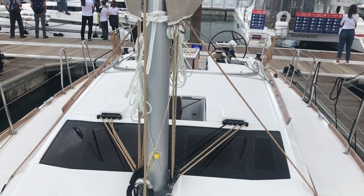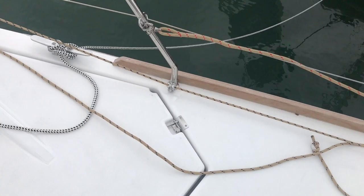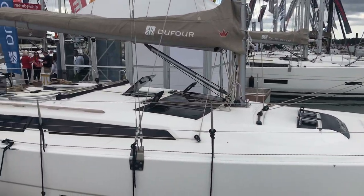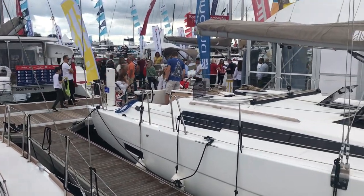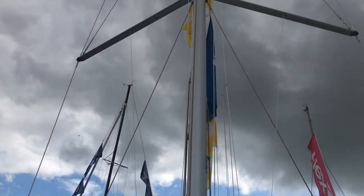So this is the bow of the Dufour 360 with some windows, like black stained windows over here. And then this is where the anchor is. And then this is, to the right of me, quite a similar boat, but instead it's a 390. And these are the sails leading all the way to the top.